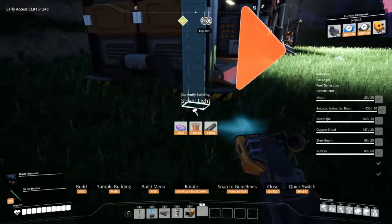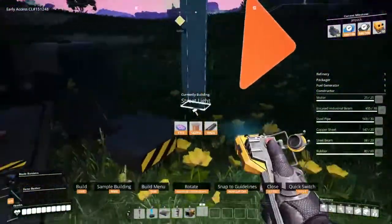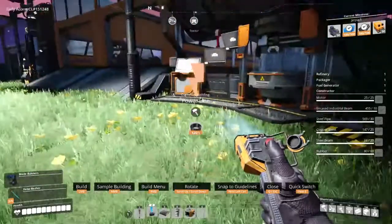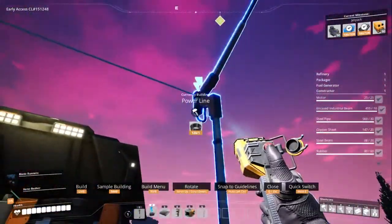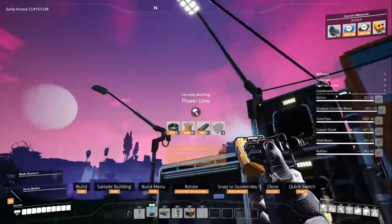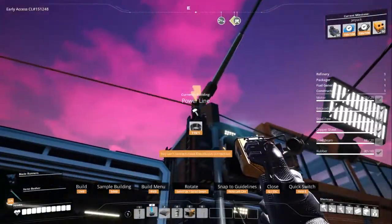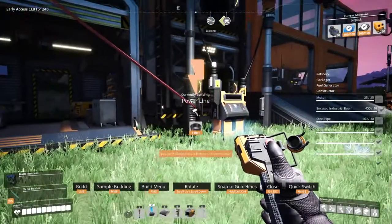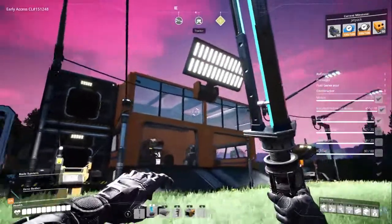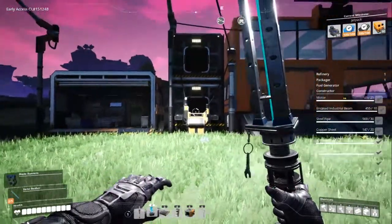Put that like there. We can put this one there. And then it should, in theory, go from here to here. And it should go from there to there. Oh. Oh, okay. Yeah, it's because you can only go one way from this thing, and I'm not 100% sure why.